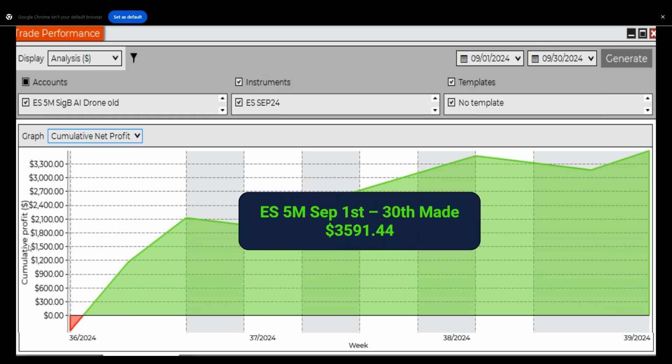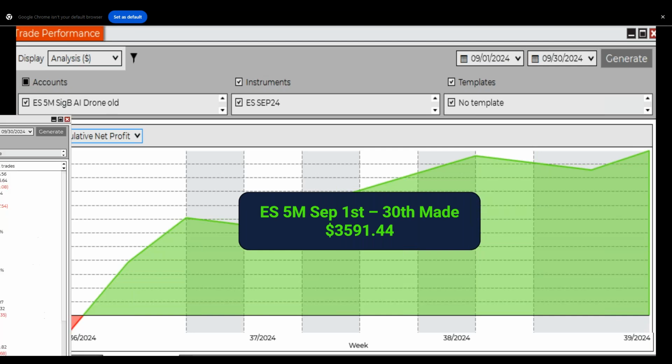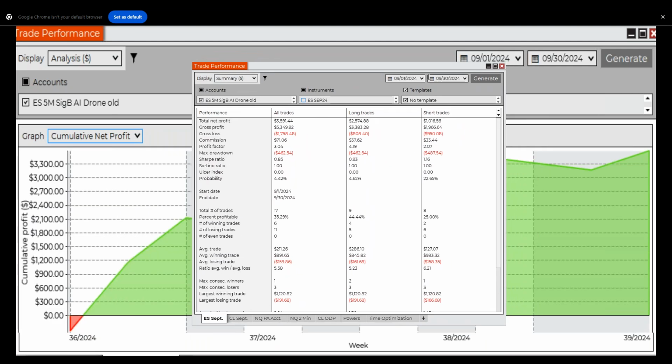Let me see if I can pull up my performance. Yes. And I also wanted to show you another data series on the 5-minute, other than the 5-minute on the E-mini. So just to give you a look at the metrics, this is from September 1st to September 30th. The signal B, which is a trend trading strategy, was up $3,591, had $1,700 in losers. Max drawdown, very small, only $462, and it was profitable 35% of its trades.